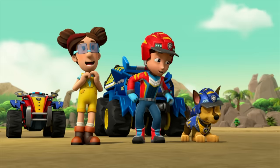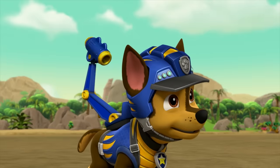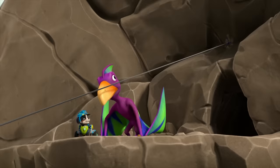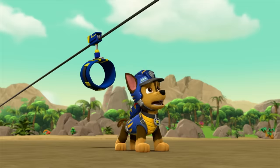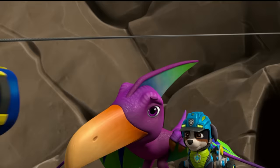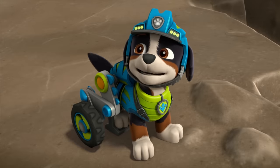Nice work, Rex! Chase, you're next! Ruff! Zip line! Zip line looks good, Chase! One zip line harness coming up! You go first. I'll be right behind you.